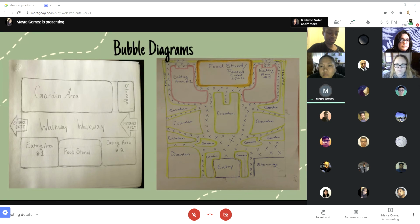The X's represent the walkway, and as you can see, there are various walkways, not just one narrow one. It's various walkways intersecting with one another, with the garden space divided throughout the rest of the design. And the eating areas are all the way at the back, so that it isn't interrupting any of the traffic flow for the garden. We felt that was the best way to establish the traffic flow for this intricate design.